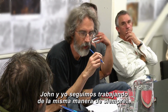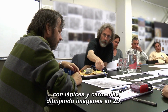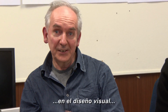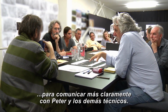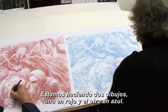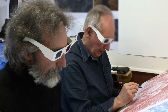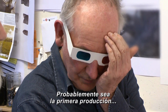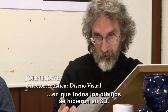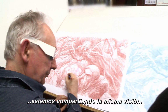But John and I are still working in our time-honoured methods of pencil and charcoal, composing pictures in 2D. And we thought we'd try and come up with some way of actually incorporating a 3D aspect into the way that we were producing the concept art. That might communicate more clearly to Peter and to the other technicians. So what we're doing is 2 drawings. One is in red, one is in blue, and the 3D glasses have a red lens and a blue lens, one for each eye. Don't go too heavy on it. This is probably the first serious cinema production where the actual concept art has been done in 3D. Rather than sharing just the same office, we're actually sharing basically the same vision.